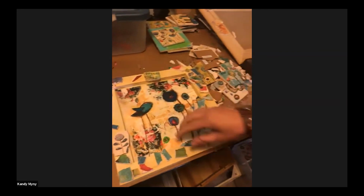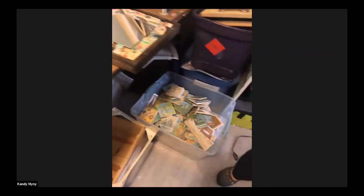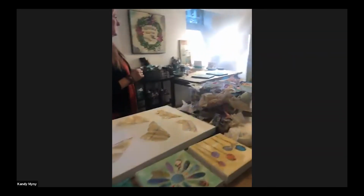But so that's something new, and I'm hoping this takes off and I can make a bunch of these. And so this is kind of the room I work in, and that's all I know right now.